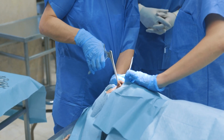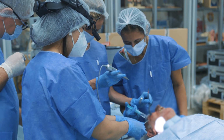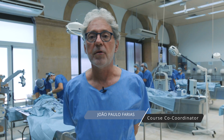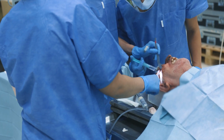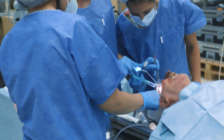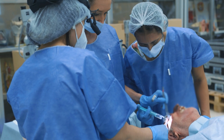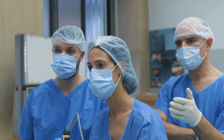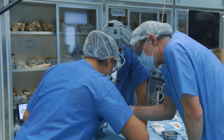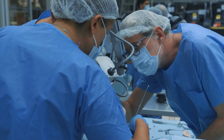interdisciplinary area. This is an orbital surgery course. It's a practical course. We just give some classes on technical surgery, and then we do it in the cadaver. It's a multidisciplinary course. Our faculty involves ENT surgeons, ophthalmologists, oculoplastic surgeons, maxillofacial surgeons, and neurosurgeons. And so we can give a multidisciplinary approach to all orbital diseases and orbital surgery.